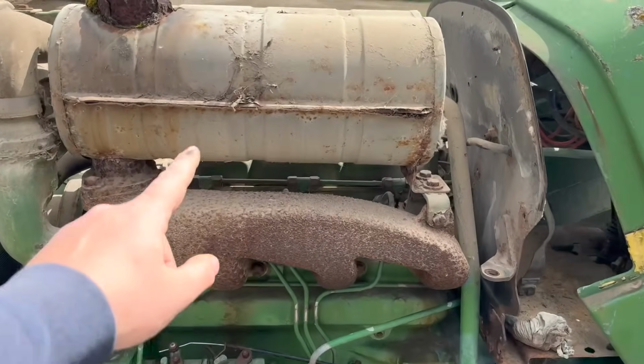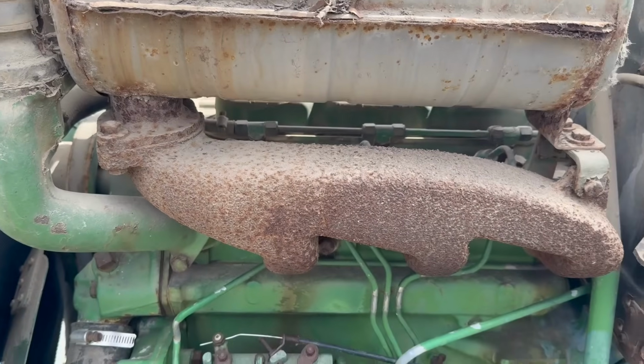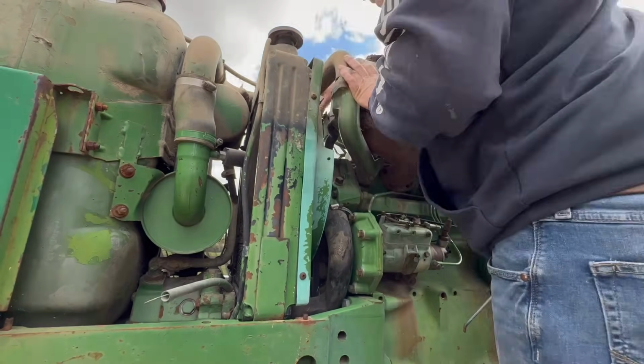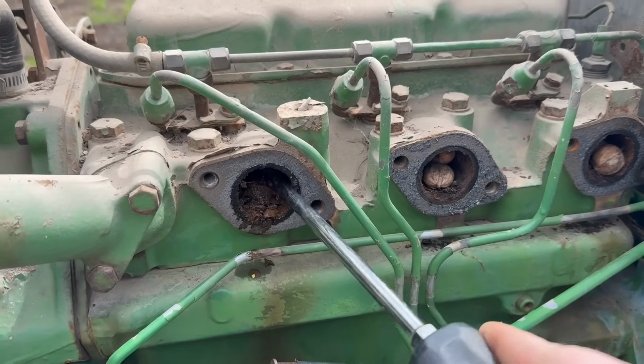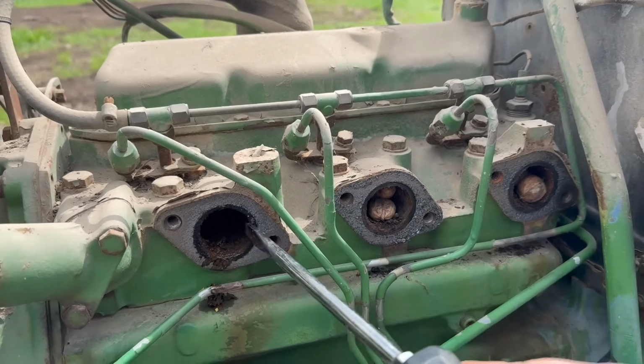All right, now I gotta get the muffler off here. Maybe I can just pop the whole manifold and muffler right off. You don't see this every day. A lot of nuts in the exhaust here.